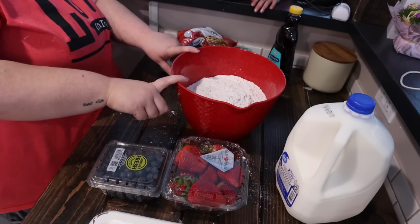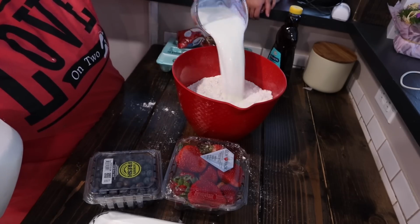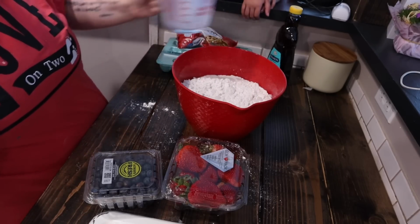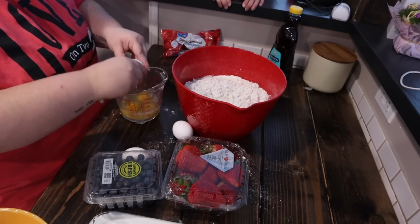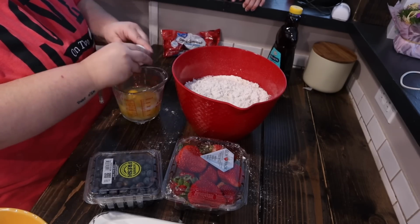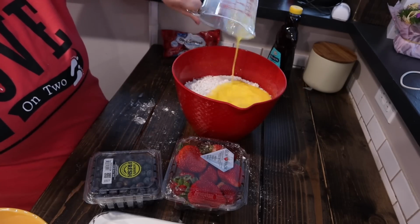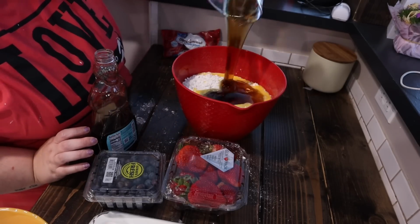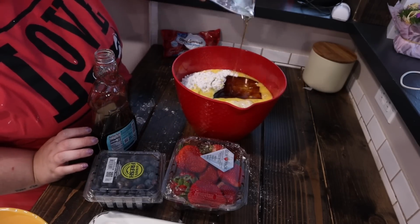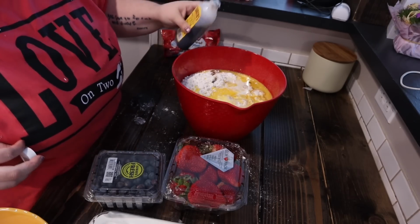I've just done 6 cups of pancake mix, and now I'm going to do 2 cups of 2% milk. Okay. 2 cups of that. We're doing 1.5 cups of pancake syrup. And then I'm going to do a splash of vanilla. Just a splash.